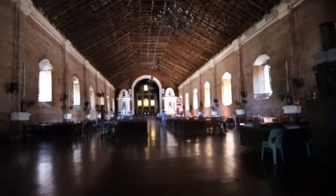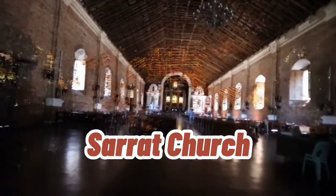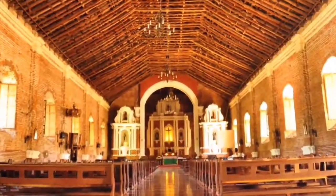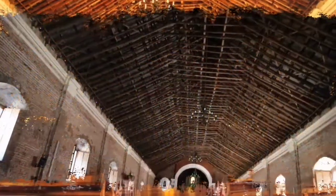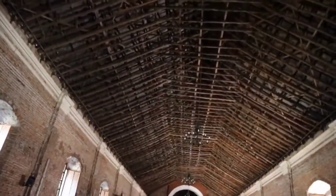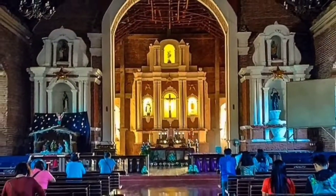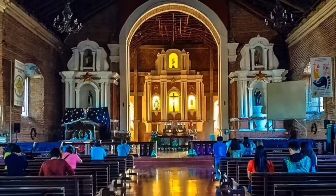Santa Monica Church, also known as Saral Church, is a Roman Catholic parish church. I would like to invite everyone to witness how beautiful the Santa Monica Church is and how large the bell is. The beautiful architecture, a very quiet place to pray, clean environment, and solemn.